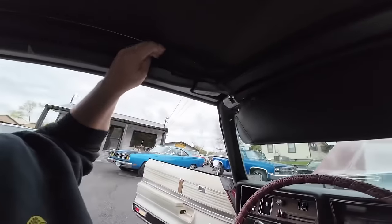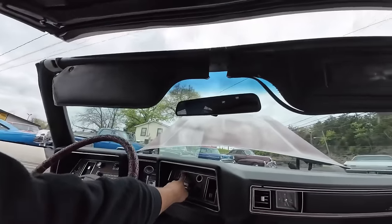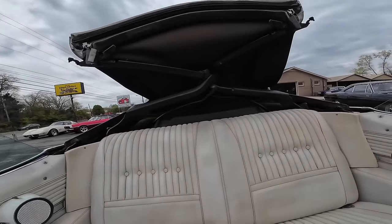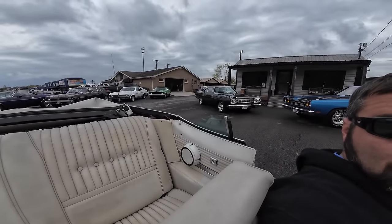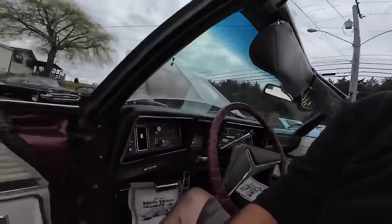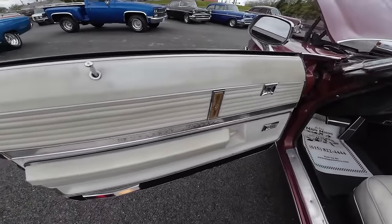So, take the top down. Hit down. Yeah, I'm gonna turn you around. Is she down? Now, this one here went a little bit slower, didn't it? There we go. Let her warm up a little bit.